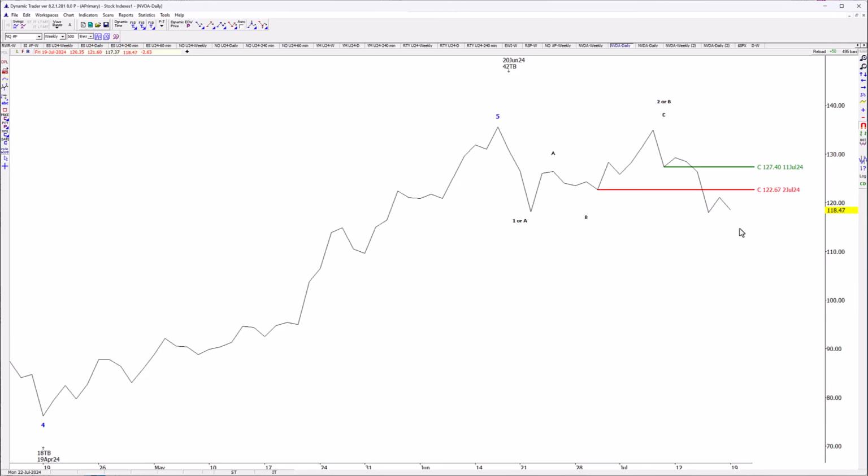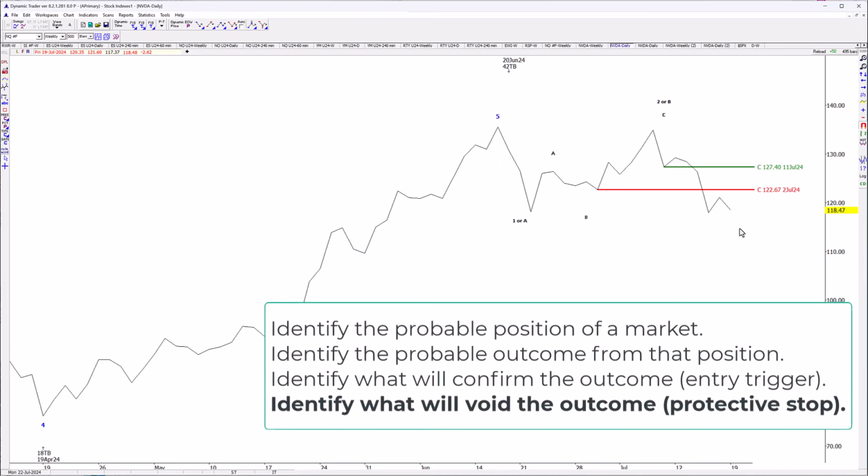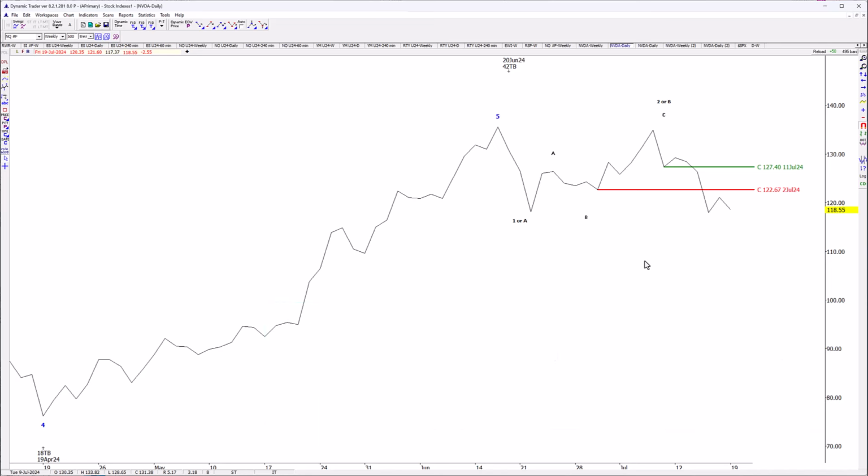So keep in mind, we're not forecasting the future. We're identifying the probable position in the market, the probable outcome from that position. And then we always have to have a specific exit signal on our outlook, on our position, that says it's probably not going to do what we thought it was going to do. And that's what it is for Nvidia right now. So we have the Nasdaq probably sideways to down for at least 2 to 3 weeks. And if that's the case, that coincides with the probable Nvidia also sideways to down for several weeks. So you want to keep that in mind when you consider trade opportunities here over the next few weeks.